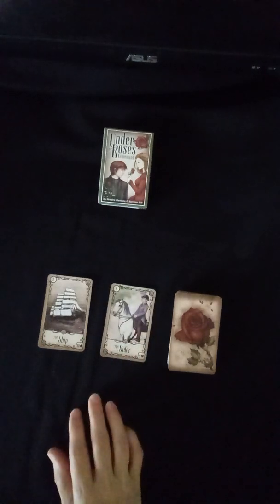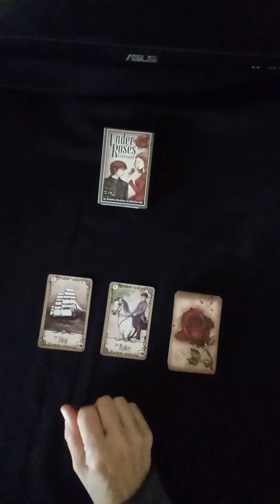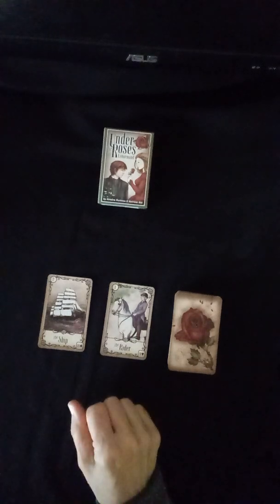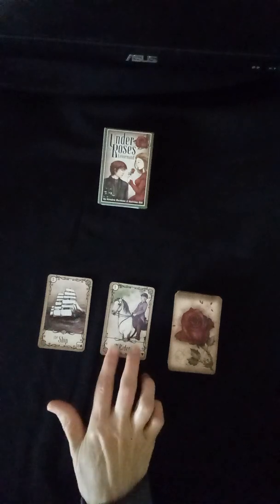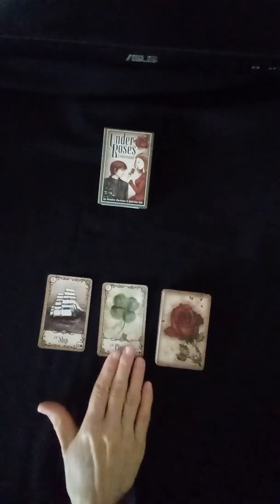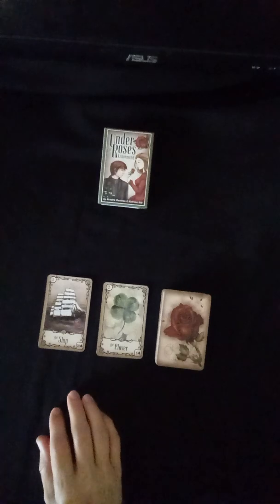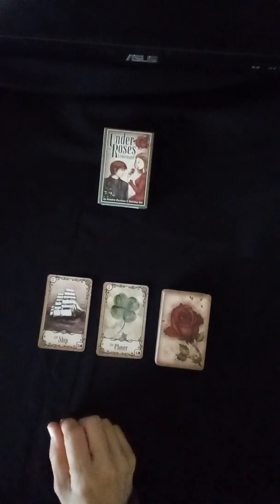If you combine the ship with the rider, the ship and the rider represent a trip with a young man, because the rider can represent a young man. It could represent an adventure trip, or it could represent a distant message. Remember, the rider represents incoming news or messages, so this could represent a distant message. The ship card with the clover is a positive trip, or it could be an unexpected trip.